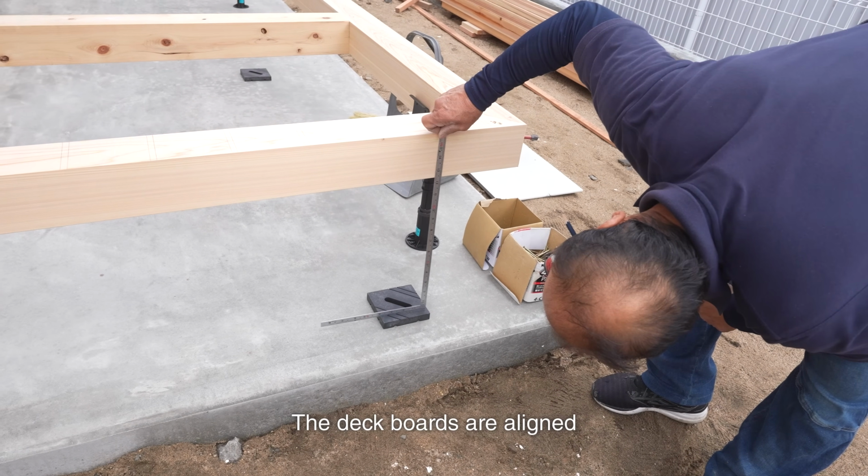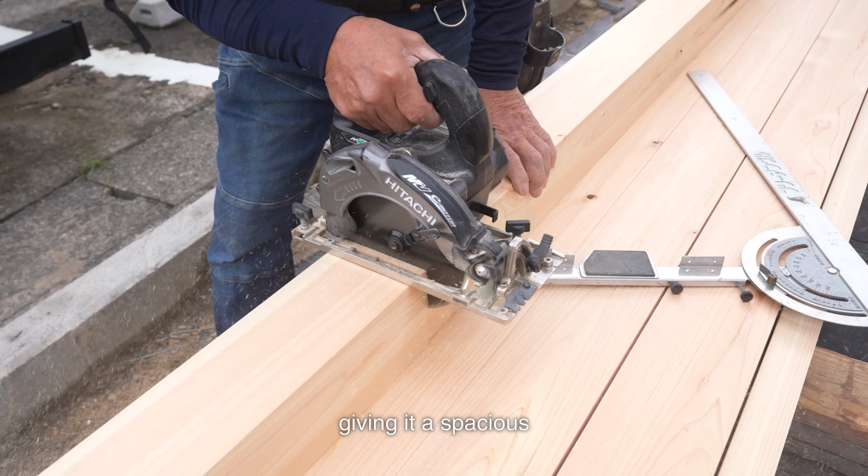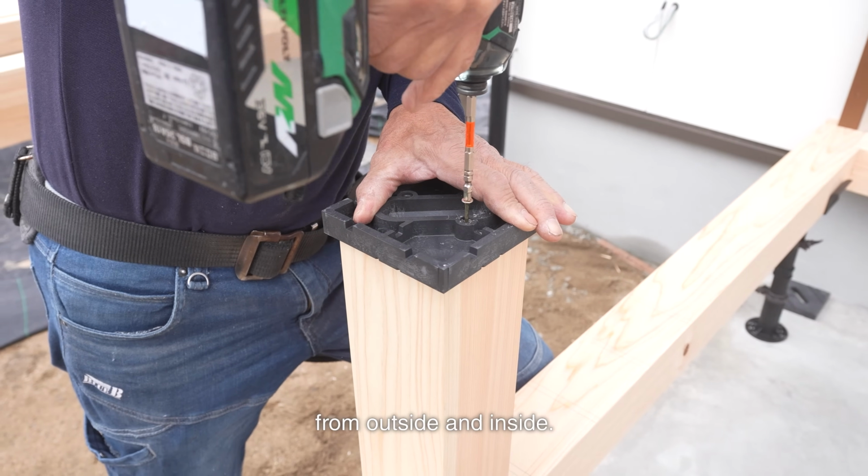The deck boards are aligned in the same direction as the floorboards inside the house, giving it a spacious and comfortable appearance from outside and inside.